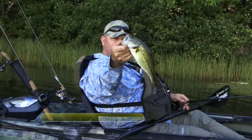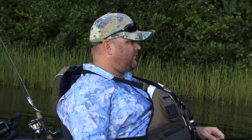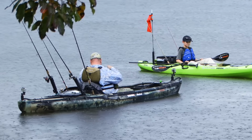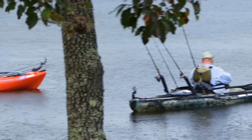All right, so we made the move and we're back on fish. Get this guy back in the water. We are in Monteagle, Tennessee. Made the move about an hour south of where we were. Right out of the gate, Scott picked up a small fish, I picked up a small fish. We got completely soaked by a rainstorm that targeted just us. And we're back on fish.